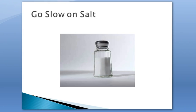The first thing is salt. You want to go slow on salt. You should limit your intake to less than 1 teaspoon a day if you are salt sensitive, which means that your kidneys don't get rid of excess salt very easily or very effectively. That doesn't mean you should cut out salt completely. Your body must have about a quarter teaspoon a day to work properly.